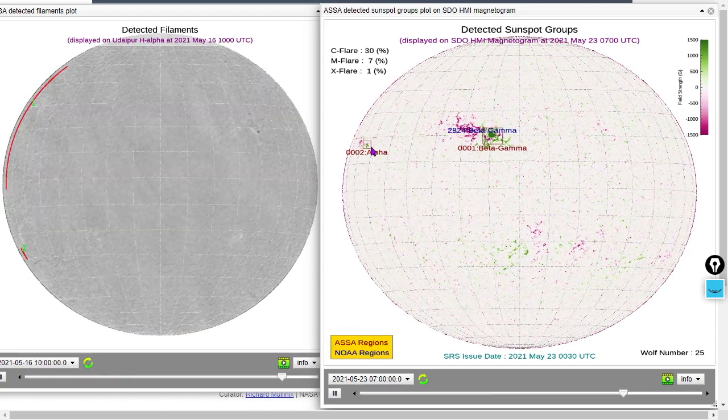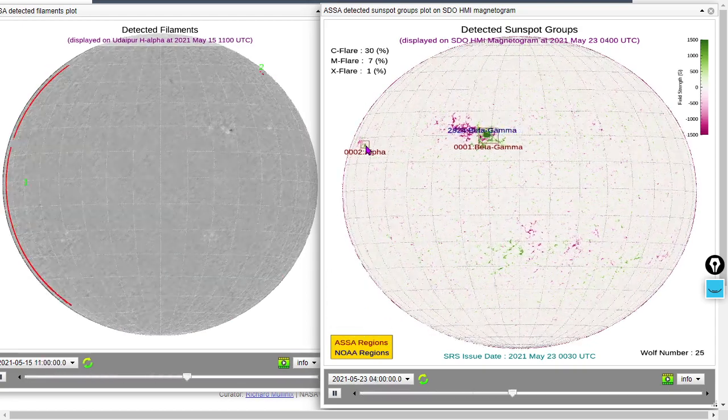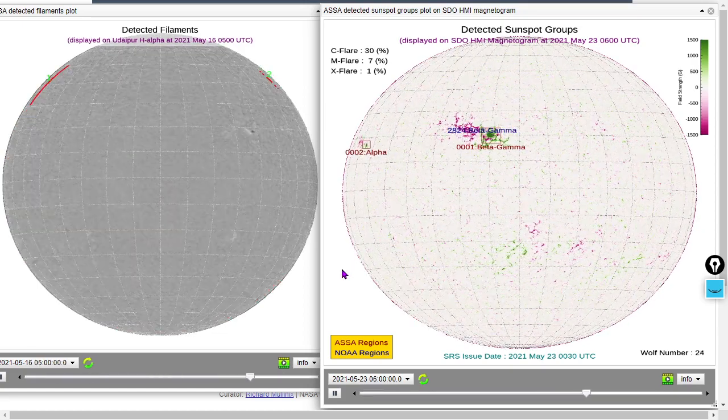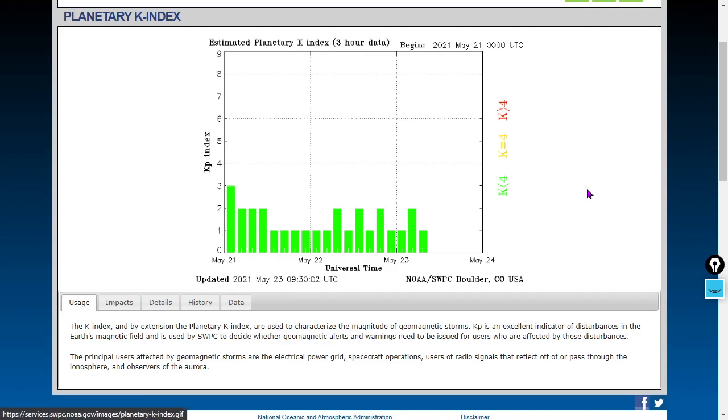And I don't know how this sunspot didn't get a name yet. That's been there for well over 24 hours now. That's sunspot 2825. I don't care who says anything about it. It's sunspot 2825. Update your live journal.